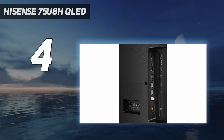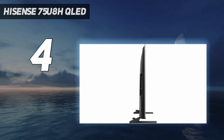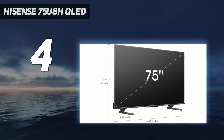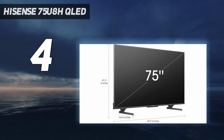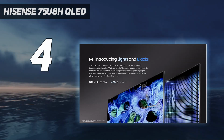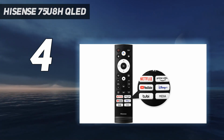Coming at number 4. Hisense 75U8H QLED. The best lower mid-range TV available in a 75-inch is the Hisense 75U8H. It's an excellent TV that performs nearly as well as the Samsung QN90C/QN90CD QLED, with great picture quality and a great selection of extra features.